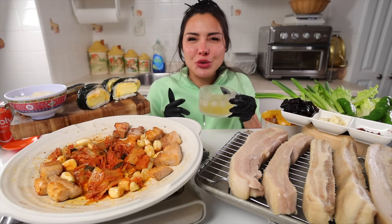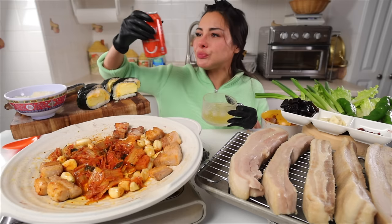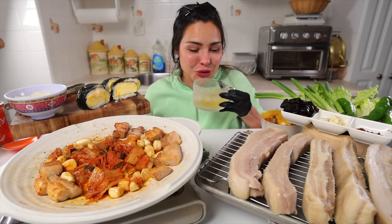This is the new thing I've been doing, mixing green tea with flavored sparkling water, carbonated water. It's really great.